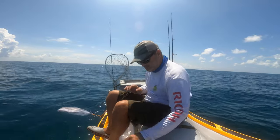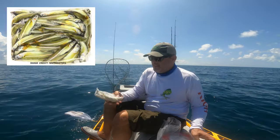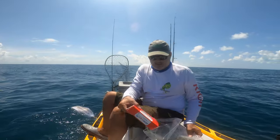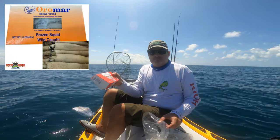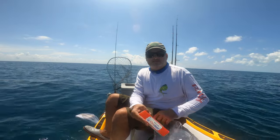Today I have some silver sides, as well as some frozen squid. So we'll see if either one of these is enticing for these guys.